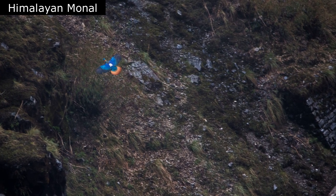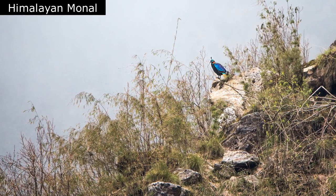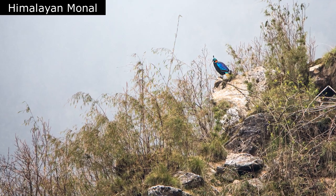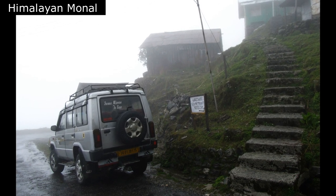A multicolored dot amongst the barren landscape. What a view it was. It then sat on an edge, giving us a wonderful habitat shot. In search of a better sighting, we headed further up in altitude.